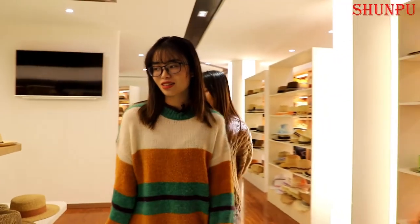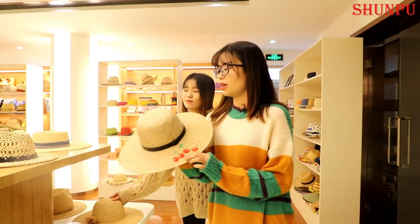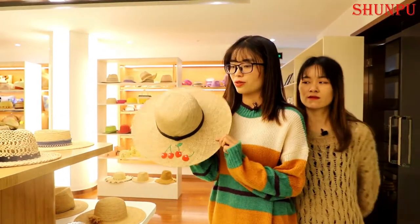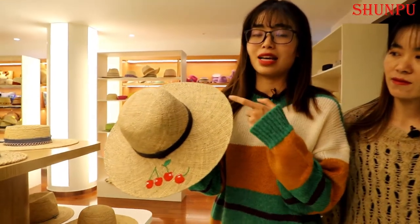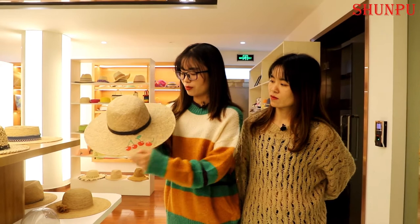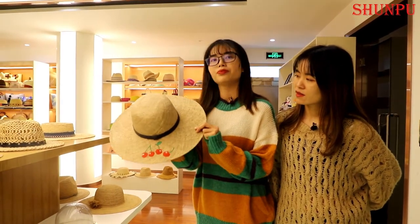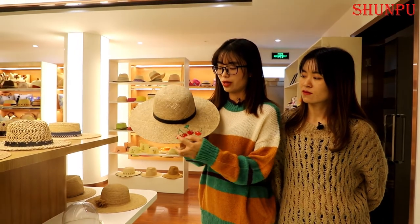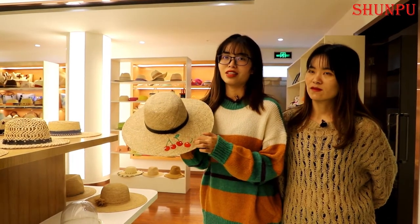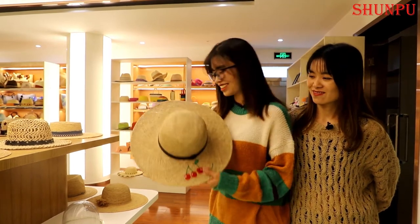Also it's made in seagrass, but you can see this one is different from the other. The density is more tight. For this, you can embroider different characters or different images on it.